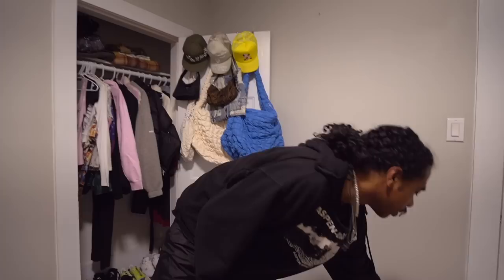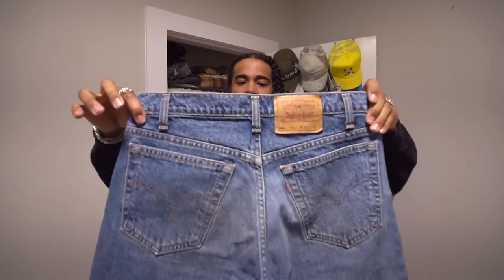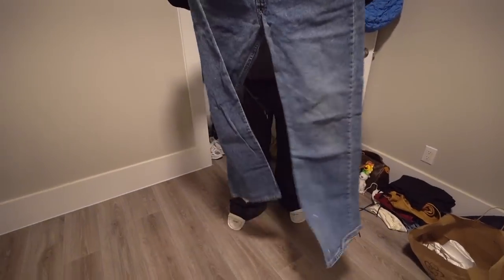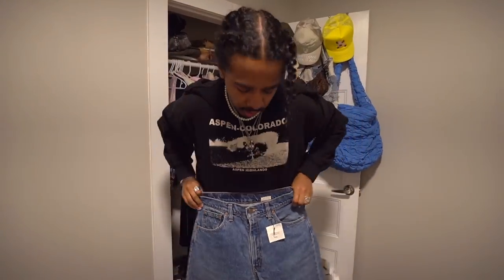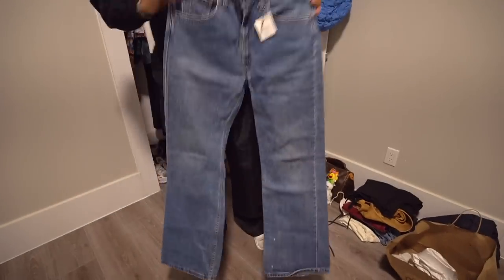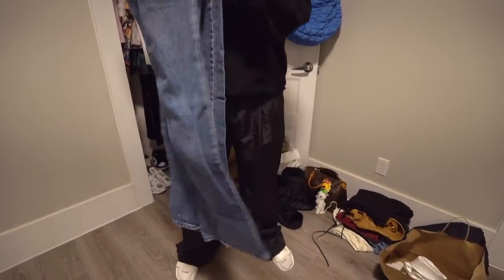So the next pair is this flared pair of Levi's. Kind of like a darker wash. This is 34 by 32. They fit more like a 31 by 32, I would say, after the washing process and all that. They're a 506. I've never had this model before, but they're flared, really, really nice. Never had this model, but they fit crazy. I'll probably have to do an outfit video with this soon.